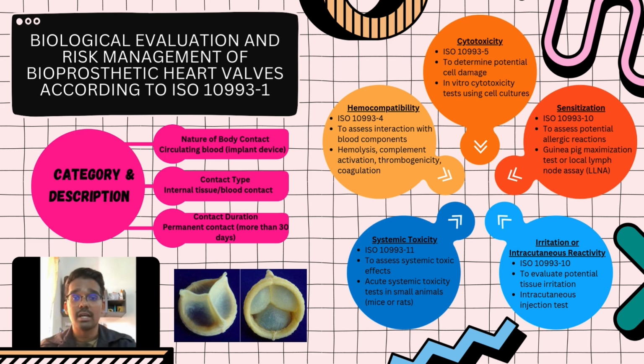The first one is cytotoxicity, which is ISO 10993-5, and the purpose is to determine the potential of the device to cause cell damage, and it can be tested through the in vitro cytotoxicity test using cell cultures.